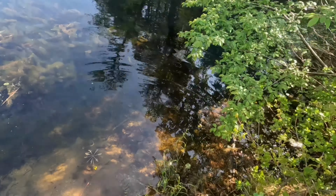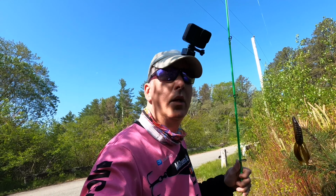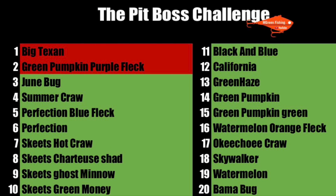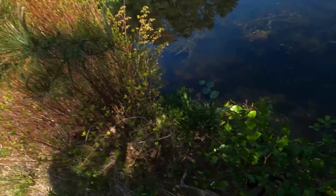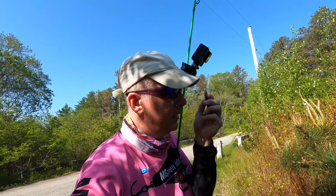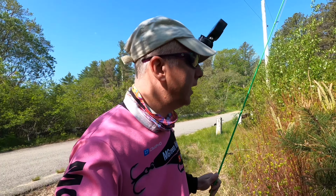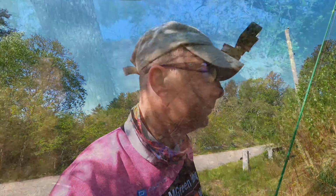First throw of the day. Just caught that bass on this green pumpkin purple flake. So now that pit boss comes off the list. There's a bass right there. Oops. I wonder if it's the one I just released. I don't know. There's another bass cruising along right here. That last fish I got, I ended up putting a little nick in my line. I'm gonna fix my line, and I am going to throw another pit boss, another color.